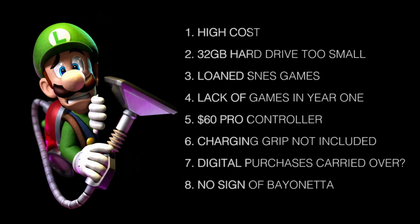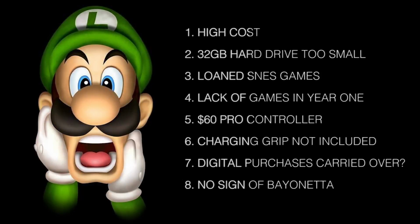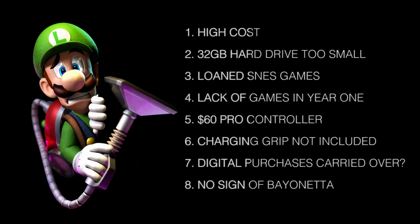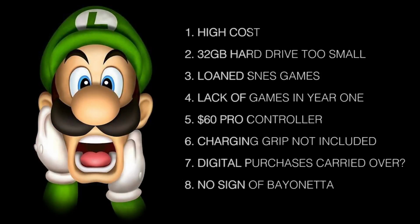Nintendo, as Nintendo has always done, may suffer from the previous problem of a lack of games. Looking online, you can see that the Pro Controller is currently at $60, which is quite high for a controller. The charging grip is sold separately and it doesn't come with the standard model. There is no indication so far that the previous digital purchases will carry across, so all of those games that you've bought on the Wii U or the Wii won't actually carry across. And sadly, there was no sign of any new Bayonetta game coming out anytime soon.